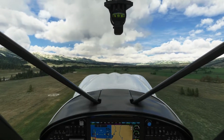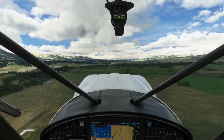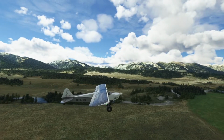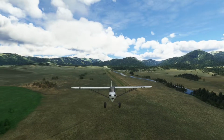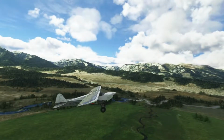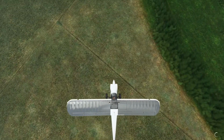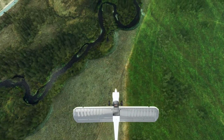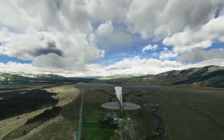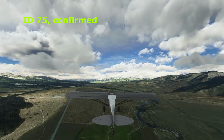We're going downhill basically, so we don't have to worry about the terrain rising. We're about level, but going down maybe a couple hundred feet only over this trip, so I'll take the flaps up now. Let's go outside and take a look around. Basically just follow this road and river right in. I believe this is 75. Not really sure. I think so. I'll look that up.